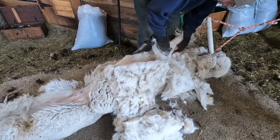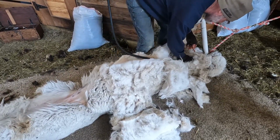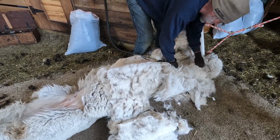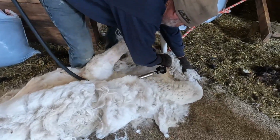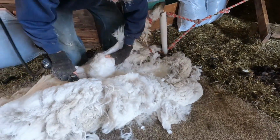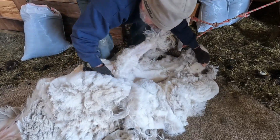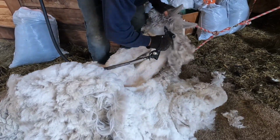But Jim is going to just kind of start with the belly and go up around the neck area, the legs, and the real prize on an alpaca is the blanket, which is the fiber across the back. And Loki's a very mellow guy.